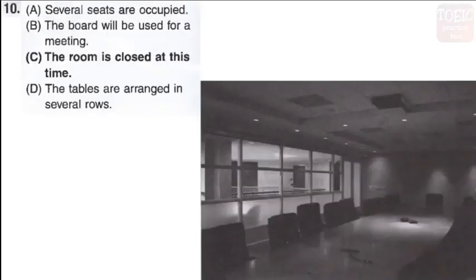Number 10. Look at the picture marked number 10 in your test book. A. Several seats are occupied. B. The board will be used for a meeting. C. The room is closed at this time. D. The tables are arranged in several rows.